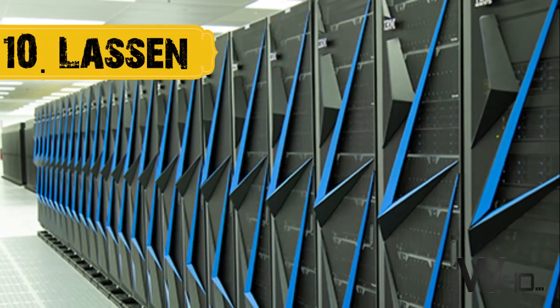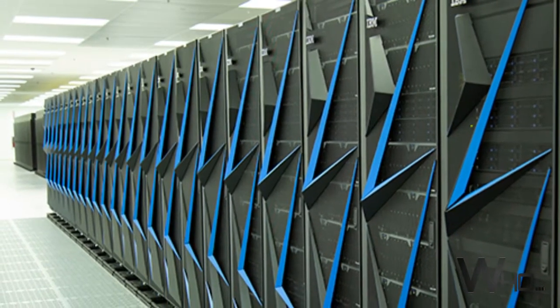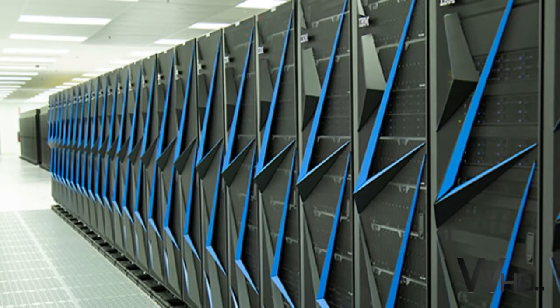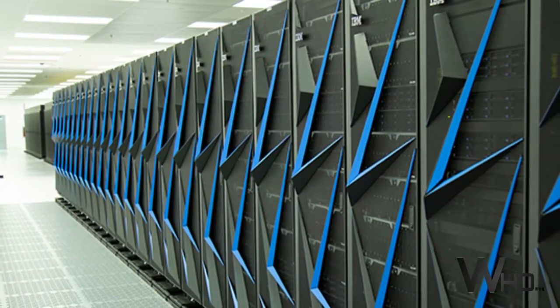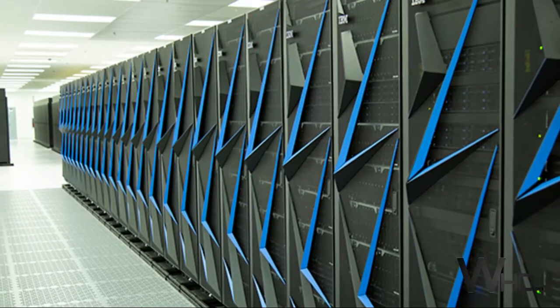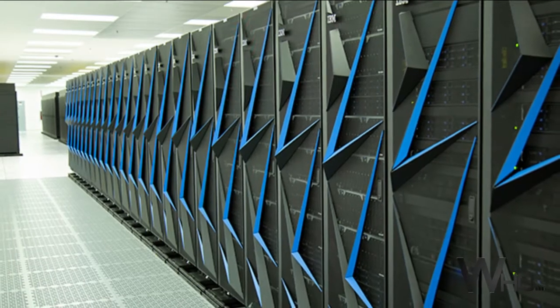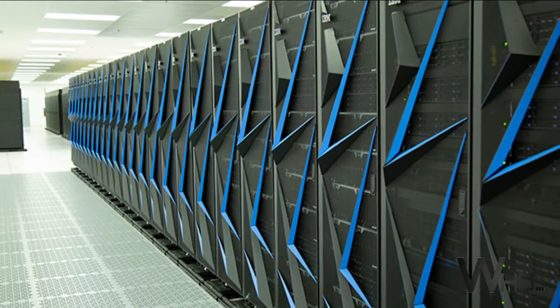Number 10. Lassen. Speed: 18.2 petaflops. Cores: 288,288. Vendor: IBM. Location: Lawrence Livermore National Laboratory, United States. Lassen is designated for unclassified simulation and analysis. It is installed in the same lab and using the same building components as Sierra, the second fastest supercomputer.